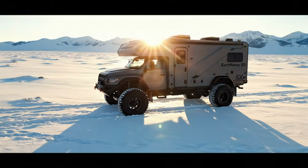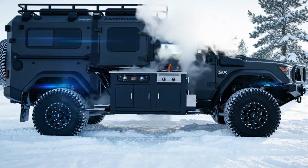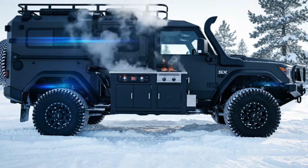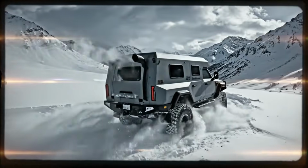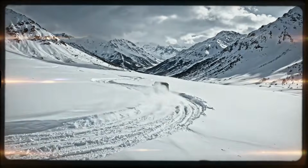Storage here is next level. Custom-built organizers hold glassware, dishes, and cookware securely in place. Yes, real glass, plates, bowls. Everything designed to survive off-road abuse without breaking. That alone says a lot about the confidence behind this build.